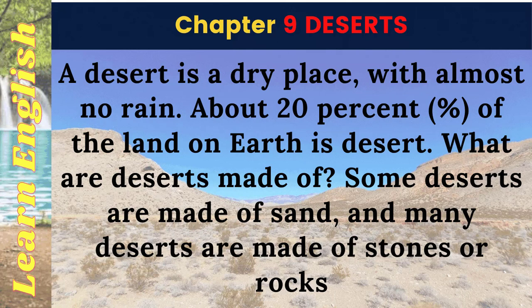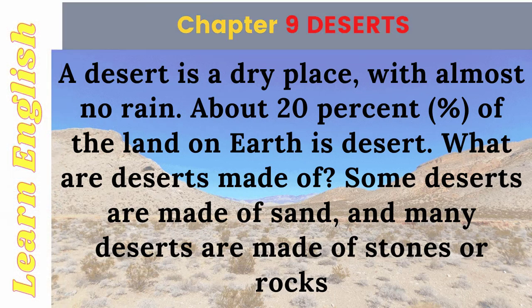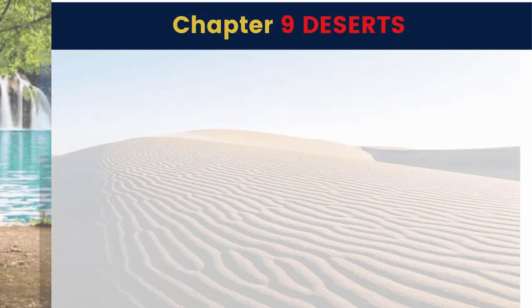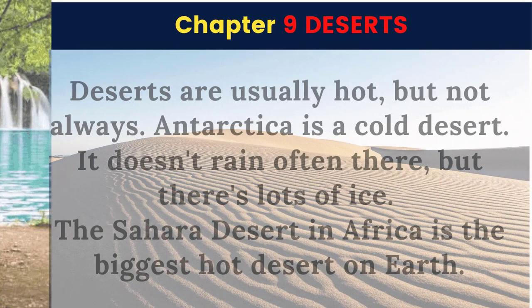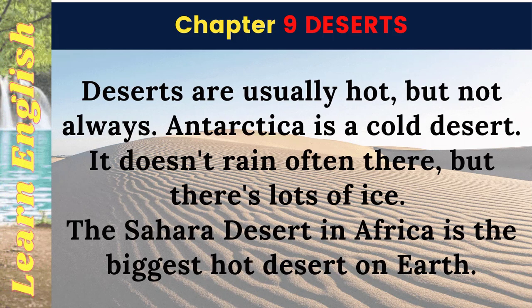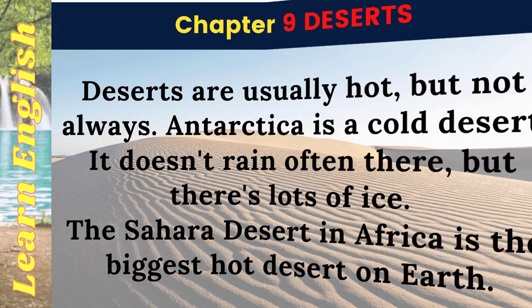Some deserts are made of sand, and many deserts are made of stones or rocks. Deserts are usually hot, but not always. Antarctica is a cold desert. It doesn't rain often there, but there's lots of ice. The Sahara Desert in Africa is the biggest hot desert on Earth. It's bigger than Australia.